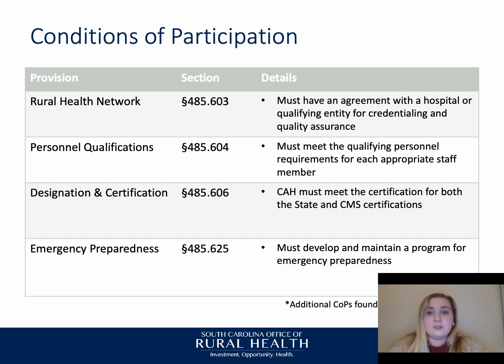Now, in discussing the conditions of participation, I do want to highlight a few hallmarks of this model. Hospitals that are looking to convert to CAH status have to have an agreement with a hospital or a qualifying entity for credentialing and quality assurance. In plainest terms, they have to participate in a rural health network in their state and demonstrate that they can do so. Second, there are personnel requirements for each appropriate staff member and how they should render care under their license. Additionally, CAHs have to meet certifications, both given by CMS and at the state level, as far as designation and certification. And then, with regard to emergency preparedness, hospitals have to develop and maintain a program for emergency preparedness for their specific hospital.